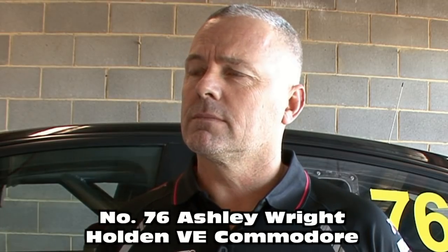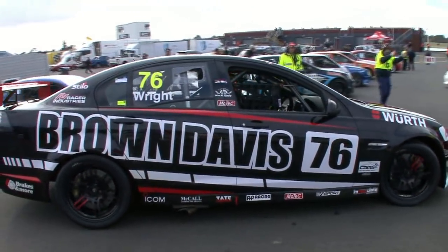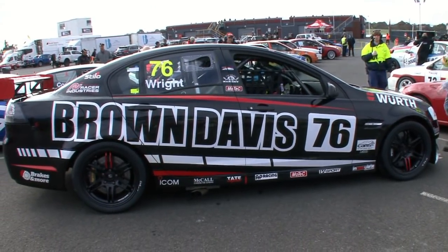It's a great day to be racing. Actually, round 4 at Sandown here, new to the category. Great turnout of the livery. Tell us a bit about the car. I built it over the last 2.5 years. Bought it as a wreck. It's a matching numbers car. I like to call it a barn find. Still got the original block in it. Built it over 2.5 years at Brown Davis.